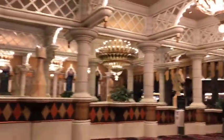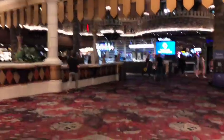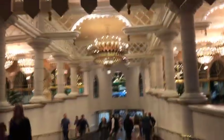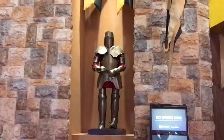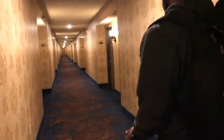What a beautiful hotel. Time to check in. We just headed up to our room for a second to put our luggage there, and then we're going back down to meet my brother and sister-in-law for dinner.